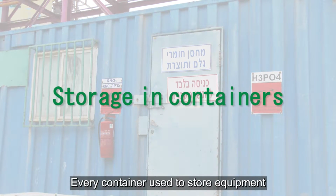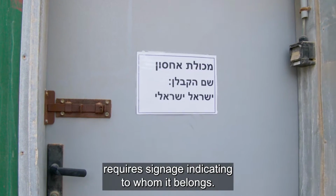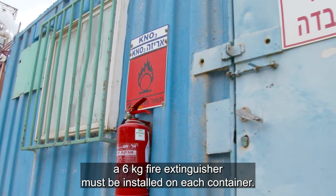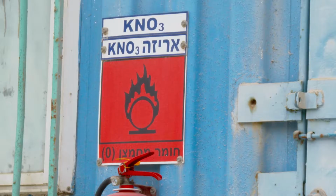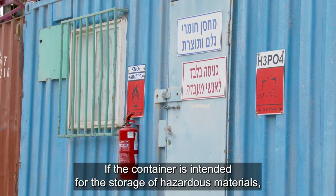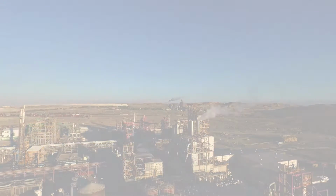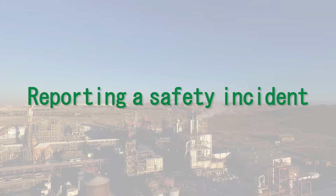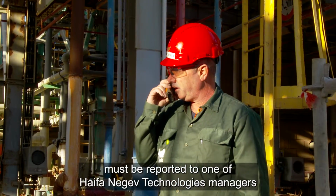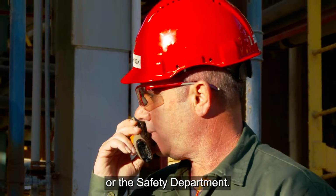Every container used to store equipment requires signage indicating to whom it belongs. If not otherwise approved, a 6-kilogram fire extinguisher must be installed on each container. If the container is intended for the storage of hazardous materials, Safety Department approval is required. Any safety incident, injury, or near accident must be reported to one of the Haifa Negev Technologies managers or the Safety Department.